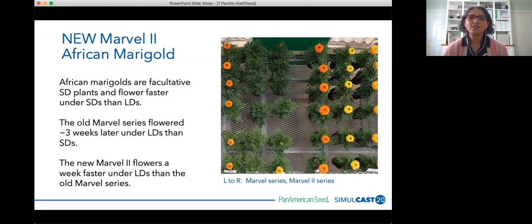In the picture that's on your screen, this is the trial grow out forecast this year. Plants on the left are the old Marvel series, and plants on the right is Marvel 2. And you can see that when grown under long days, Marvel 2 flowers a whole week faster. Marvel 2 also has a tighter flower structure, and therefore the flowers don't split open under very hot and humid conditions, which was a problem with the old Marvel as well as competition Inca 2.